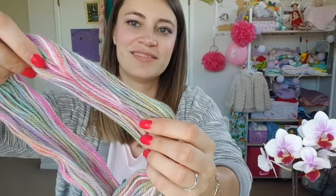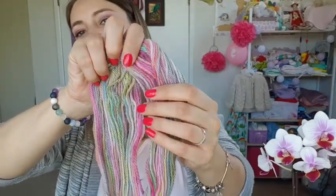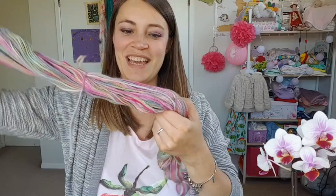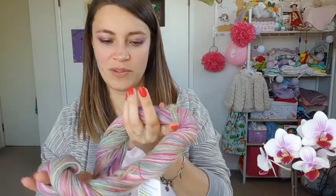Love. Isn't it beautiful? I might just hang it there and enjoy it. Why not? Or I can always make another baby garment with this 50 grams. Or I can always order another one. That's an option.